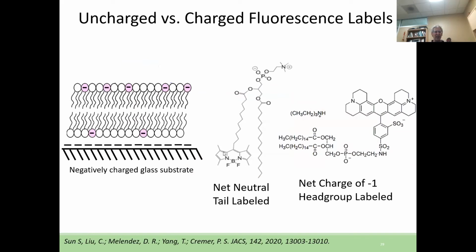if I take a tail labeled BODIPY, what you have is a positive and negative charge. This is zwitterionic. One would think that its distribution between these two leaflets might be different than this Texas Red DHPE, where you have one positive charge here, but one on the sulfonate here and one on the phosphate here, so you have an overall net negative charge. If you have a negatively charged lipid, more of it will end up in the upper leaflet.